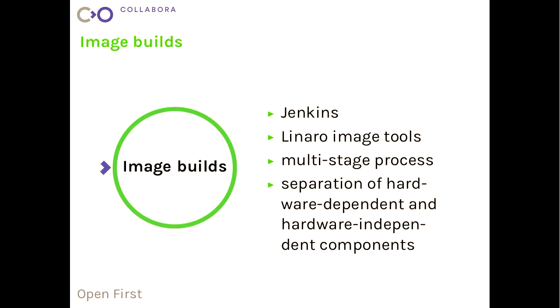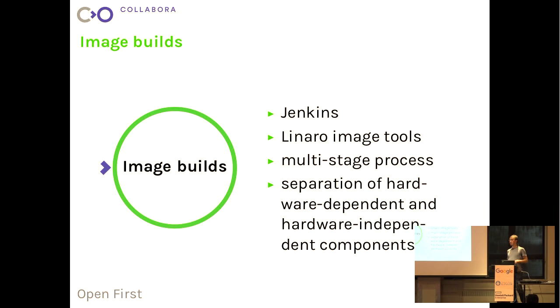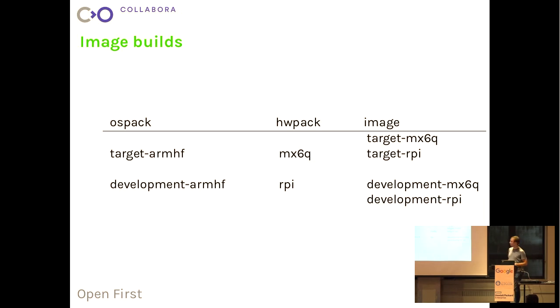Now, image builds, also controlled by Jenkins, the same Jenkins instance as is used for packages and the rest. We use Debos image tools, which build images in a multi-stage process, in which we separate hardware-specific components from hardware-independent components. For those familiar with how Debos image tools work, basically this means that first of all we have something called OSPACKs and hardware packs. So an OSPACK is basically a part of the root file system with packages which are specific to this architecture but not this specific device, so they can be shared by multiple devices running on the same architecture.